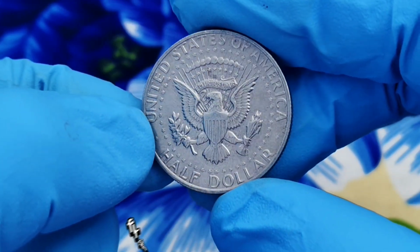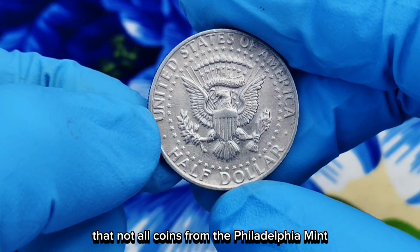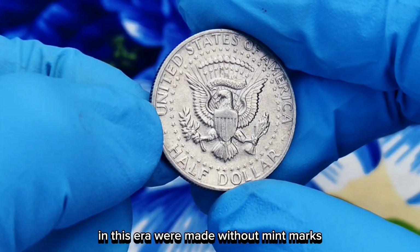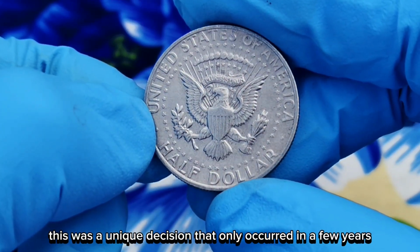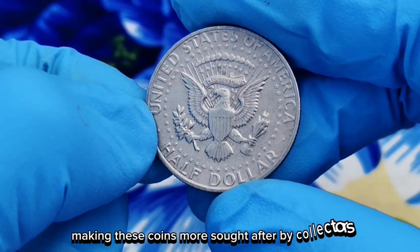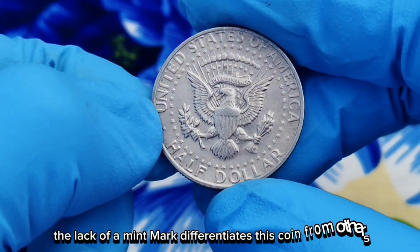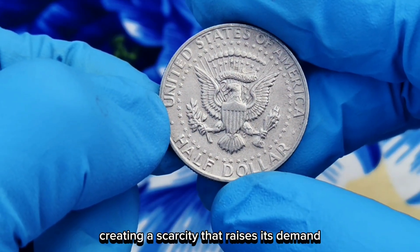So, why is this particular 1978 Kennedy half dollar without a mint mark considered rare and valuable? First, it's important to remember that not all coins from the Philadelphia Mint in this era were made without mint marks. This was a unique decision that only occurred in a few years, making these coins more sought after by collectors. The lack of a mint mark differentiates this coin from others, creating a scarcity that raises its demand.